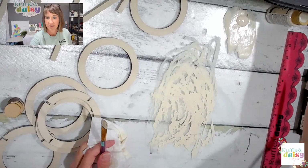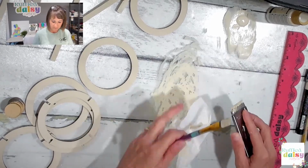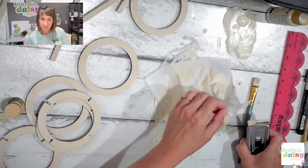All right, that's dry, so we're going to have to do some scraping here. We can wet it up a little bit.